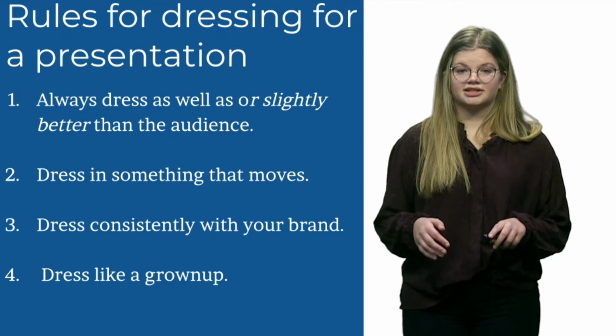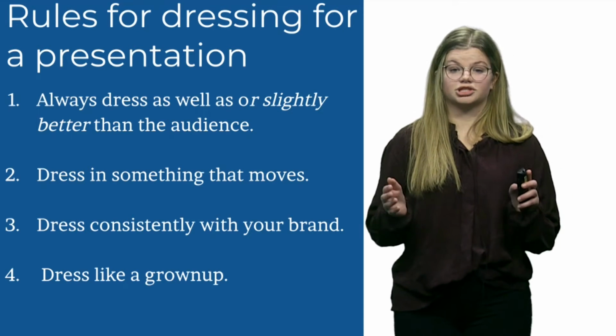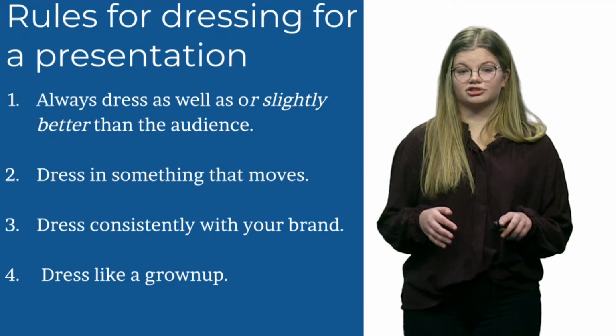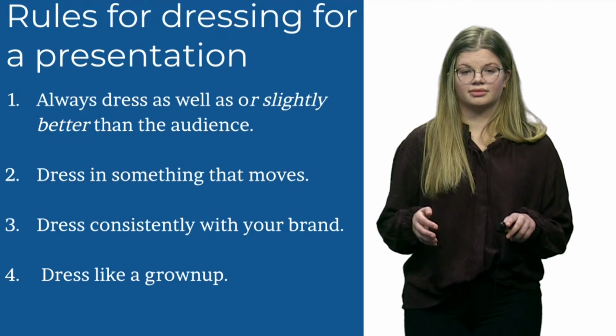My third rule is that you should dress consistently with your brand. This one's a little harder to explain, but basically, you should dress how you want to be perceived by your audience. For example, if you meet with a banker and they're in jeans and sandals, it's going to make you a little wary of doing business with them.